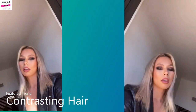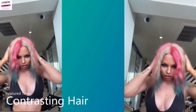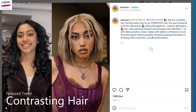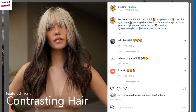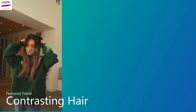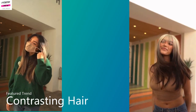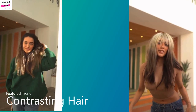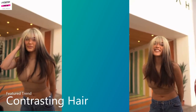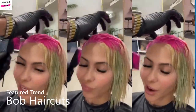Loving this blonde and black bob, as well as this checkered pink and blonde and blue combination. And then here we have more of a Euphoria inspired look, and there once again is that contrasting reverse ombre color. This is an absolutely gorgeous hairstyle. She does have blonde at the top of the hair, and then the hair moves into that dark brown hair color. You can of course do this with any color combination you desire.